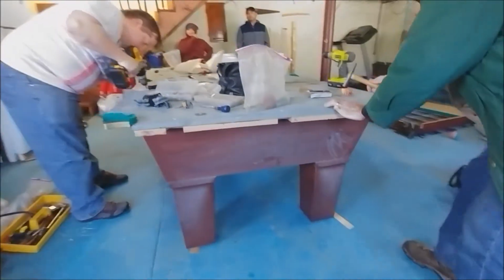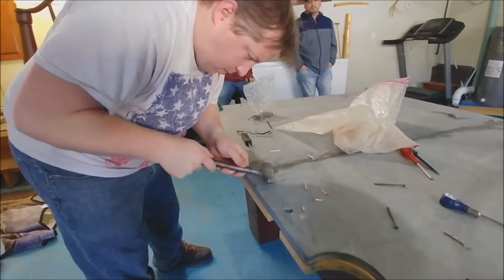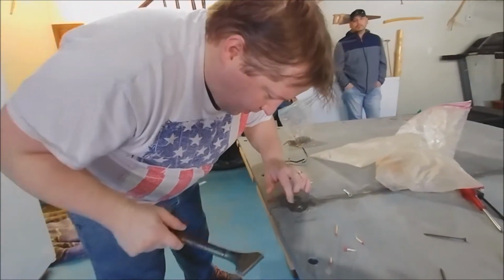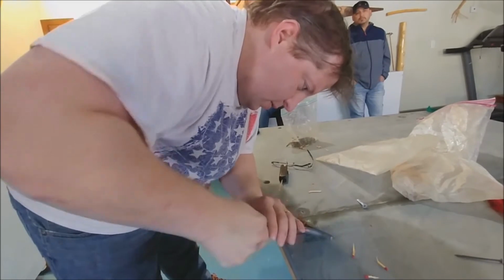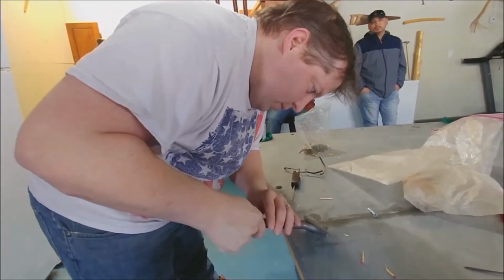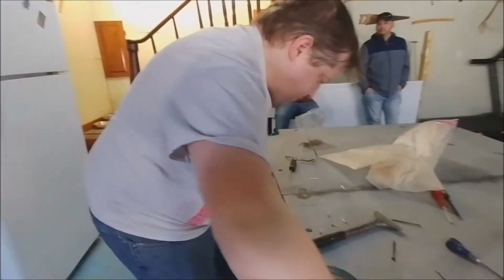Starting to look more and more like a pool table. What I'm doing now is I'm going to get the screw under the level of the slate. Don't want any bumps in the felt or the table. We'll eventually smooth it out and wash and wipe it down, but we got to get the screws down before we do any of that. Understandable.